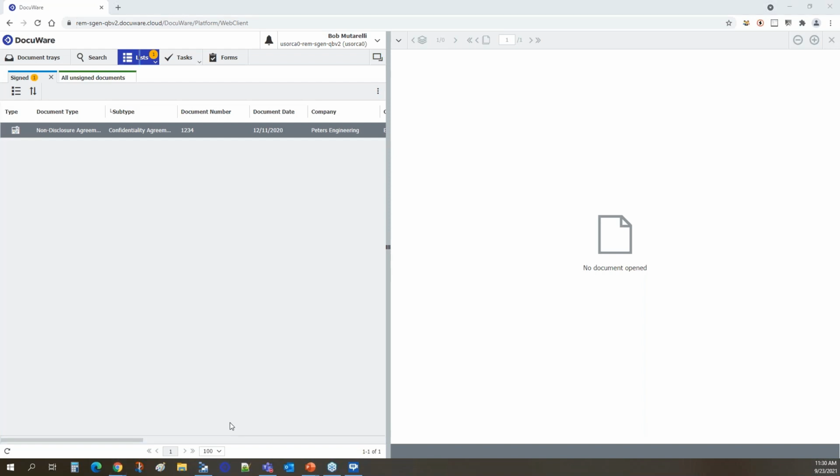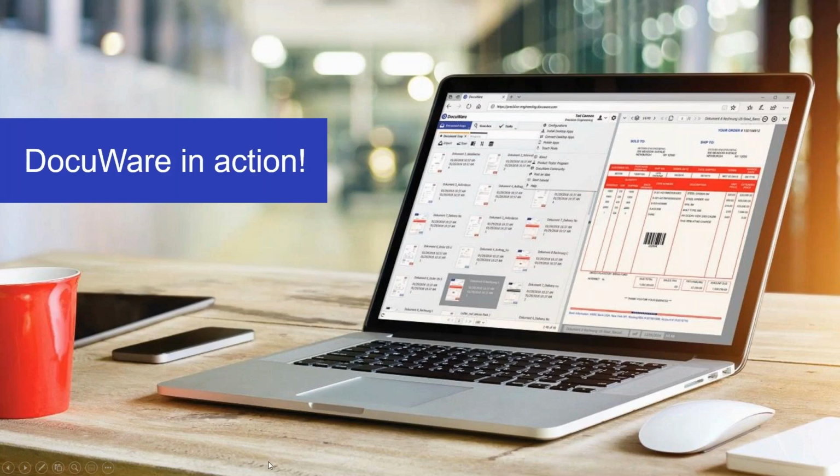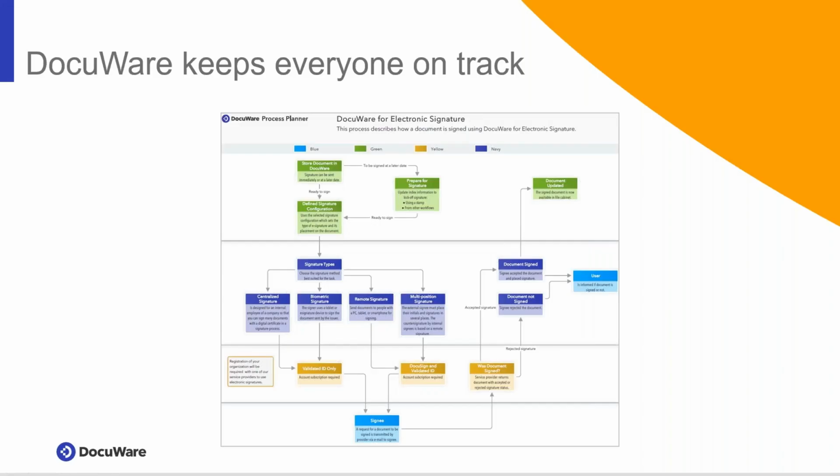You slip back into the presentation. So we didn't get too technical in that demo, or at least I hope my intent was not to get too technical. But there are very specific and certain things that you need to be aware of when it comes to the requirements for signing a document.